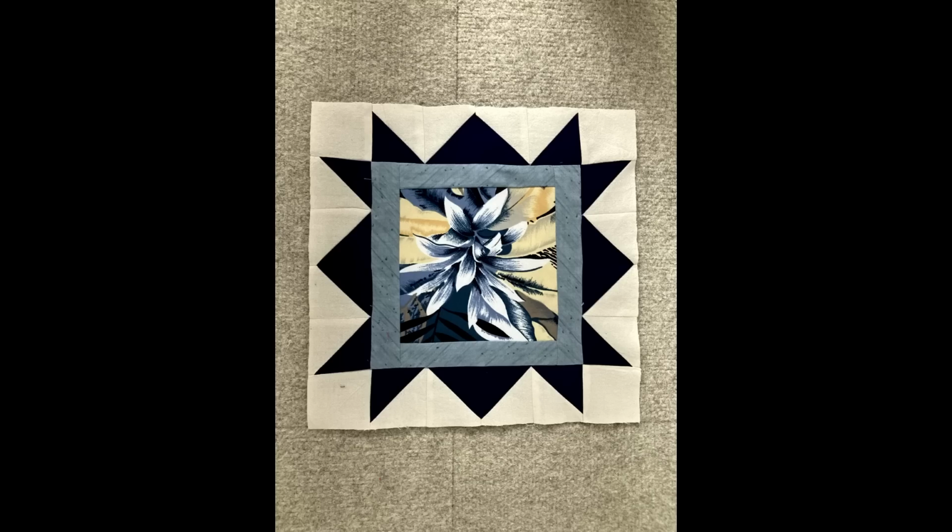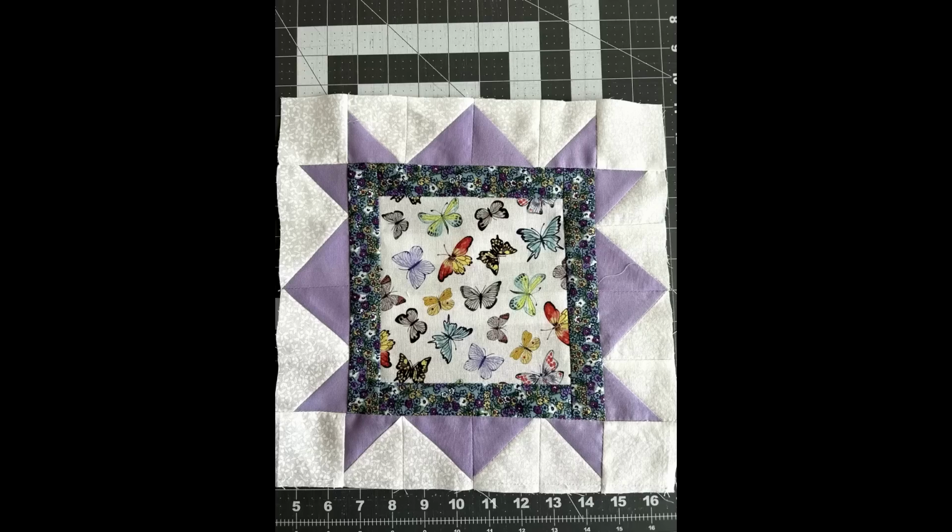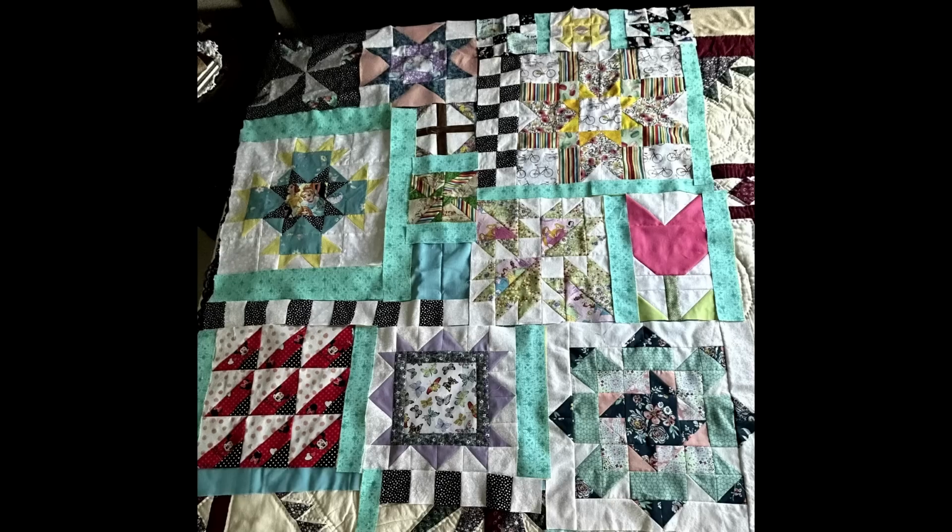Marion, look at that floral for the center. That is spectacular. And she kept her whole frame the same fabric, so there you can see how that looks. Marianne's single block has small butterflies just fluttering all around with purple. And then the whole grouping together, she's using a lot of teal, and then looks like a really cool dot for her checkerboard.